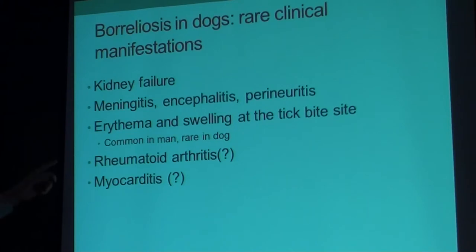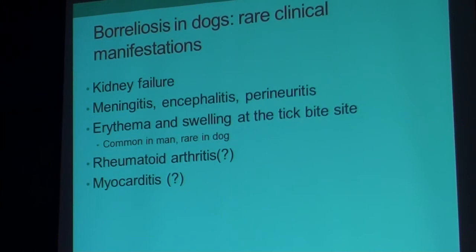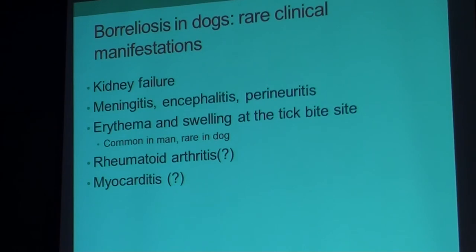And what is really typical for man is called erythema migrans. You have this erythematous ring around the tick bite, and it is widening all the time, day after day. It is very common in man, but it's hardly ever seen in dogs. Or if it's there, it is a slight version of the reaction. And then there are immunological diseases that are associated with chronic Borrelia infection.